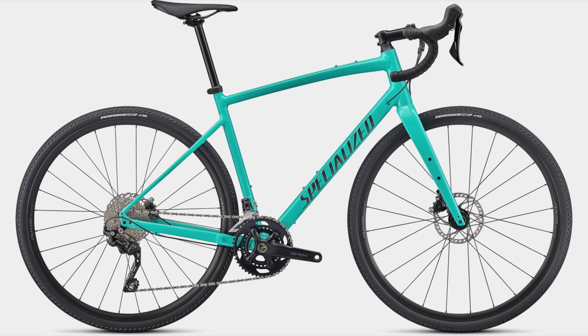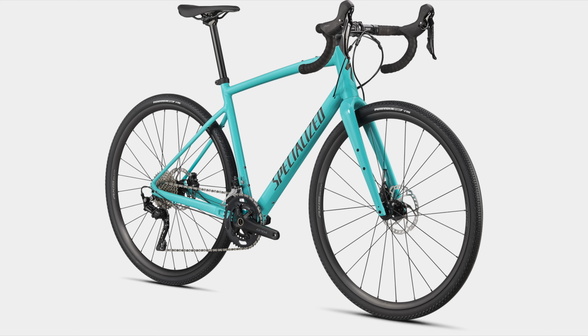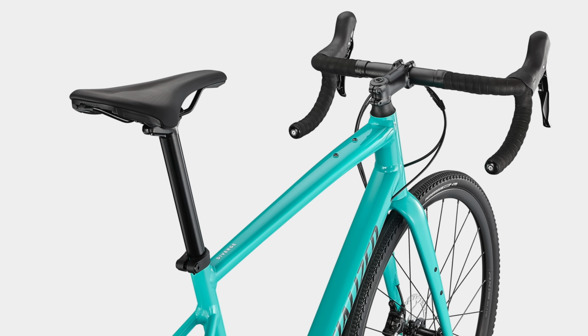So with this Diverge Elite E5, you get a nice alloy frame, a carbon fork, no Future Shock suspension, probably not a bad thing, and a Shimano GRX 400 groupset. So hydraulic disc brakes and mechanical shifting. So an interesting option, a bit of a curveball perhaps, but definitely one to consider if your aspirations are more comfort and long distance than racing and high speed and marginal gains.